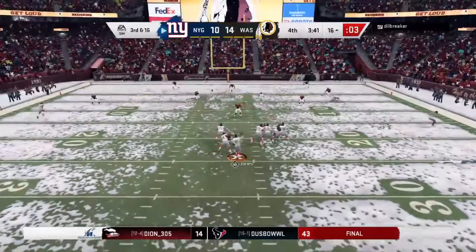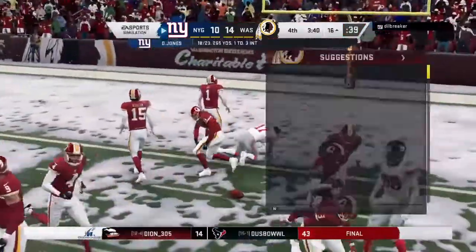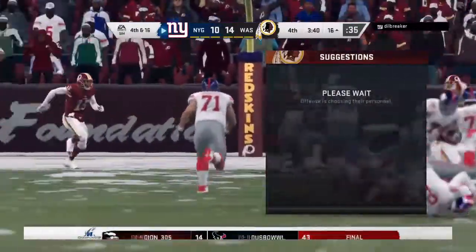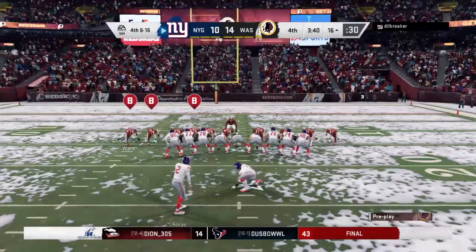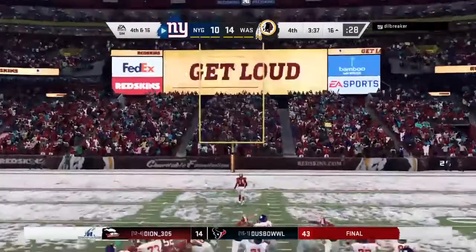Operating from the gun, Jones. And that is incomplete. Once you get into the red zone and the safeties have less ground to cover, you'd better be quick with your delivery. Not much space to get a ball in there. Yeah, when that field shrinks with those safeties, it's almost like there's a couple extra defenders out there, right? It certainly is. They end up taking up extra space just because there's not enough space for receivers to run through.